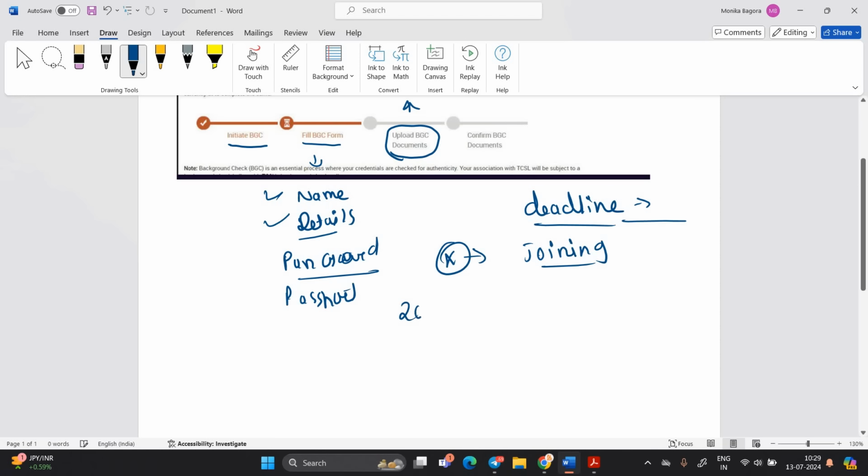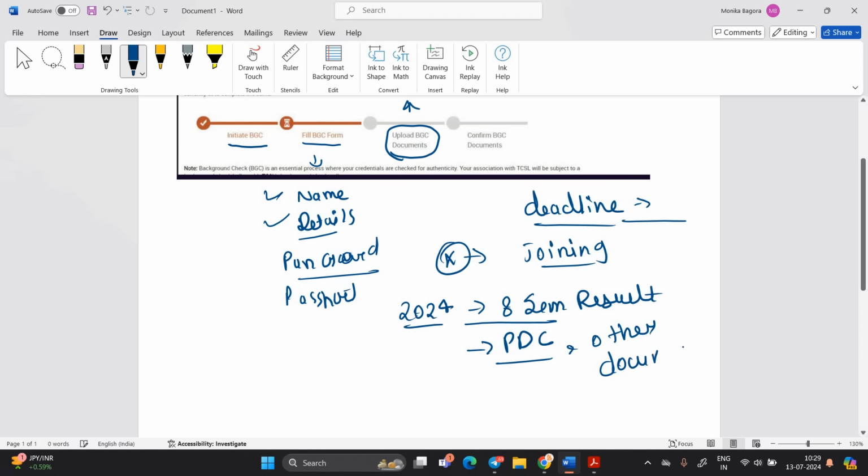Many of the 2024 batch have already graduated, but they still have not received their 8th semester result. Okay, they have not received their provisional degree certificate or some of the other documents. So without these documents you are not able to join TCS, because TCS is not giving joining if all your documents are not completed.